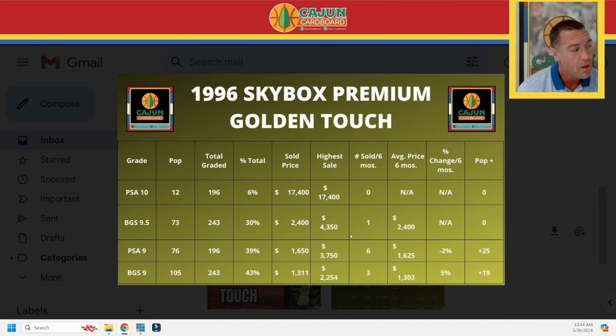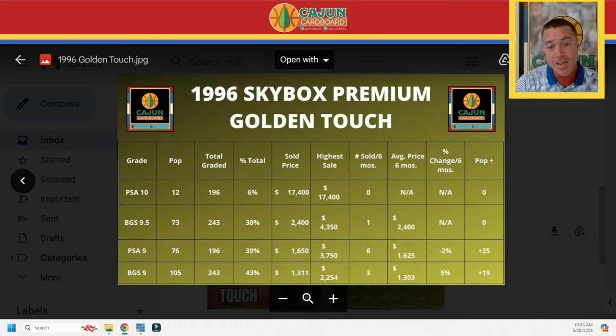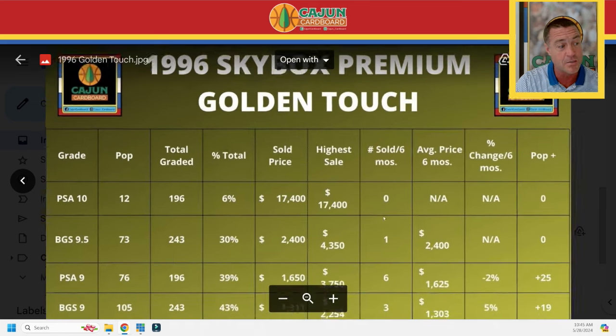How much more than the PSA 10 Pop 12, $17,400, would the one BGS perfect, true, pristine gem, I say true, it's pristine is what it's called, a BGS 10? How much would that Pop 1 BGS 10 sell for? I wonder. Combined PSA and BGS, they've only sold once in the last 6 months, so this is a card to keep an eye on.